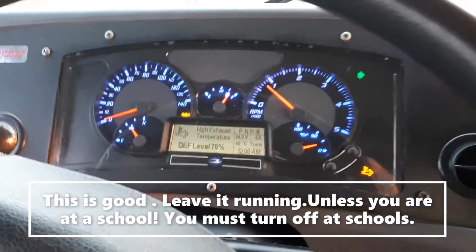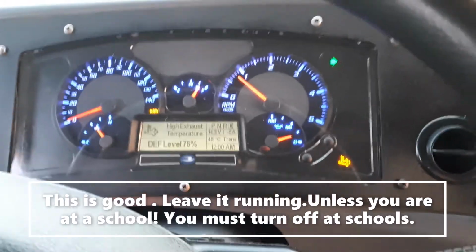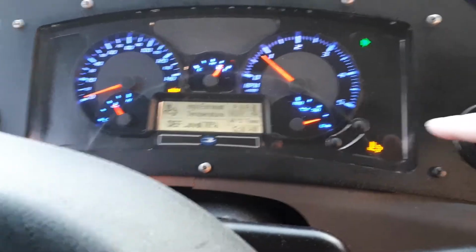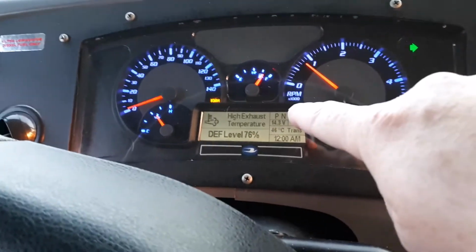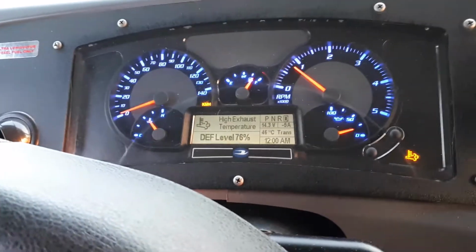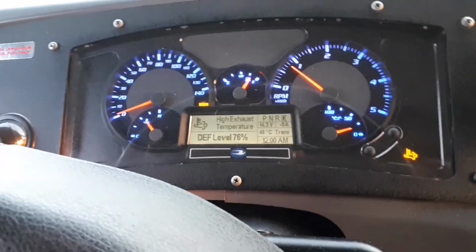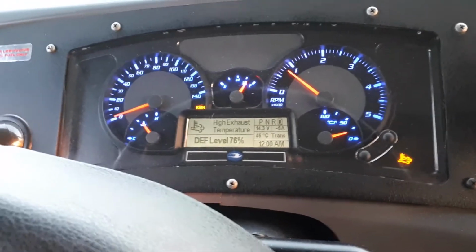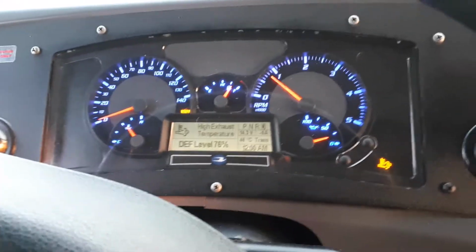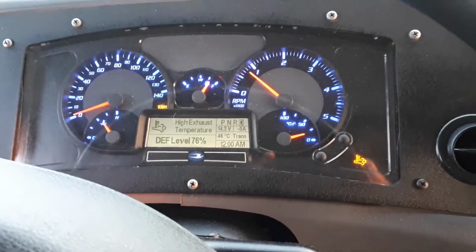So here we go. What's going on now is you have this little puff of smoke. It says, hey, hot temperature. Okay. Hot temperature in the dash. It's just doing a regen. So if you've got a long drive, everything will be okay. And we don't want to shut down until that light goes off, unless you're at a school.